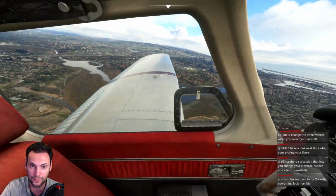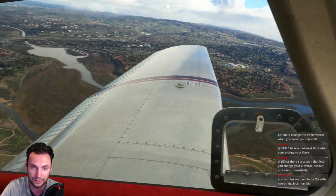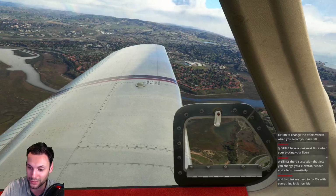God, that looks freaking... That's exactly what it looks like out my wing when I take off. That is so cool.